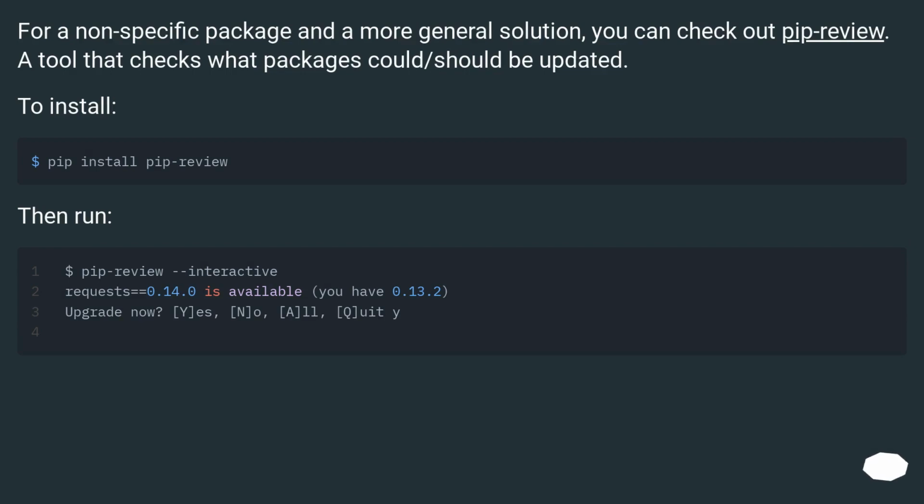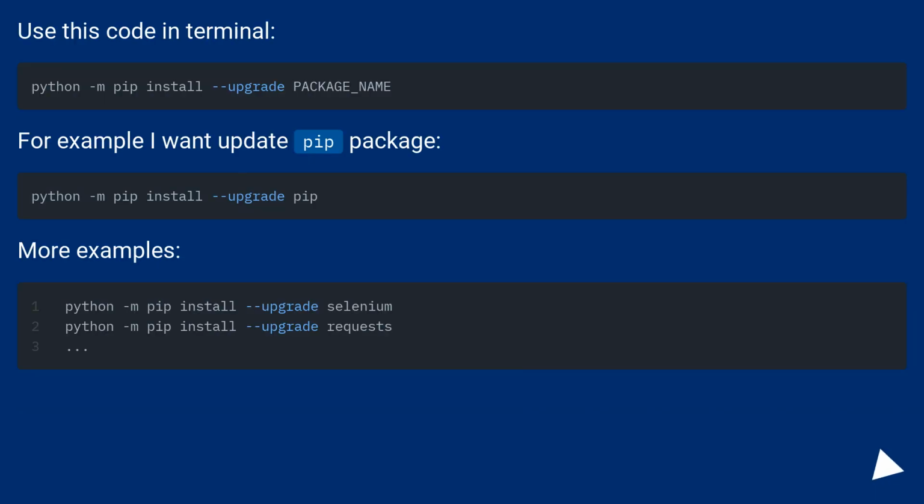For a non-specific package and a more general solution, you can check out pip review, a tool that checks what packages should be updated. To install, then run. Use this code in terminal. For example, I want to update the pip package. More examples.